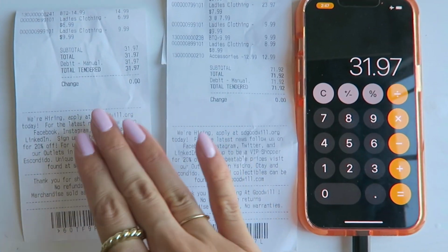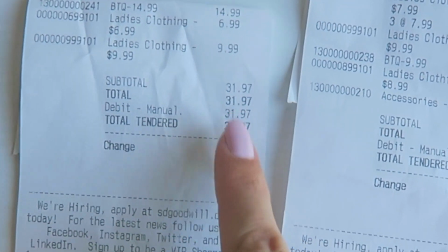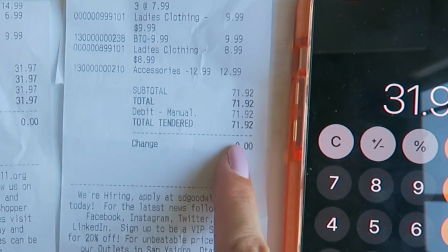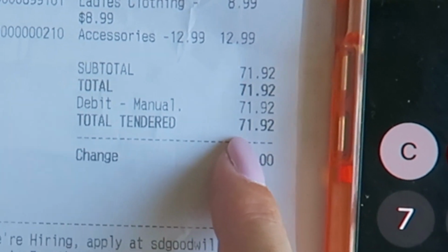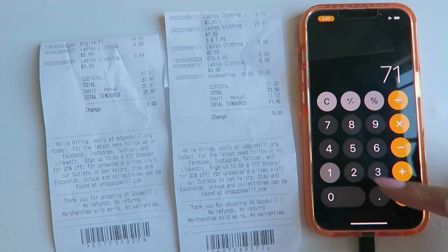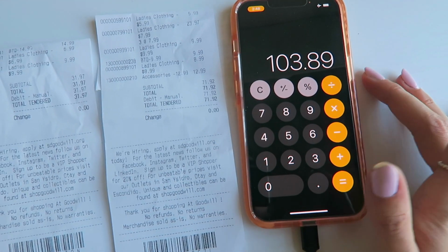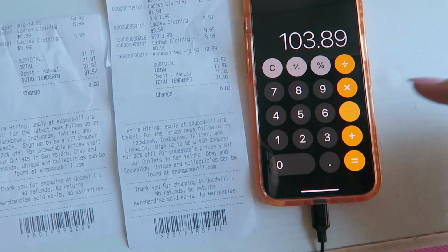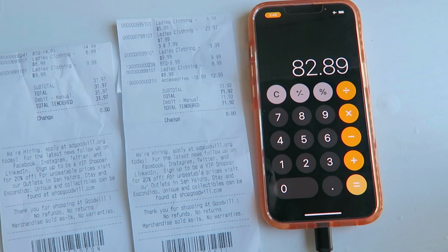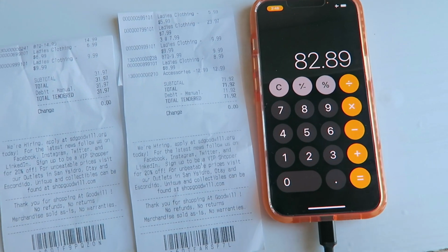Okay, so as y'all can see, on the first day I spent $31.97, and on the second day I spent a whopping $71.92. So all together that adds up to just over $100. But I did manage to sell some clothes at Buffalo Exchange, so I did get back like $21 or so. So you could argue that I actually spent $82.89.